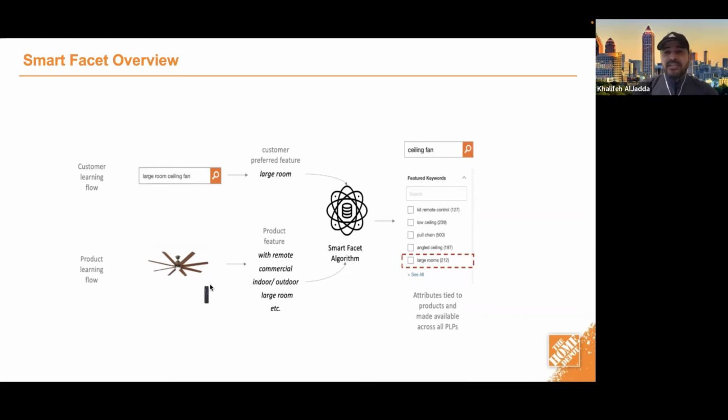And then what you want to see is, when the customer uses those attributes to search for the term, do we usually see those attributes, like large room, appear in the title or description? Because if they don't, then there's no way you can filter according to those. But if they exist, then you can extract them and start filtering according to the mentioning of those attributes in the product description.